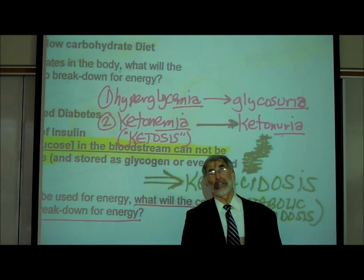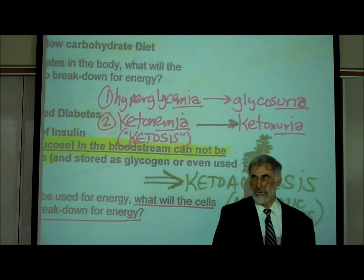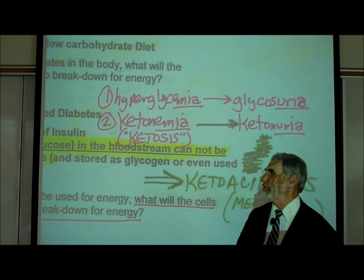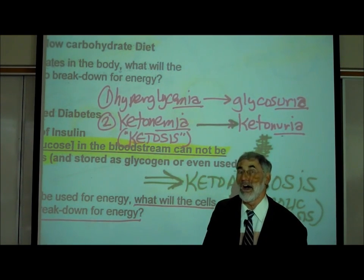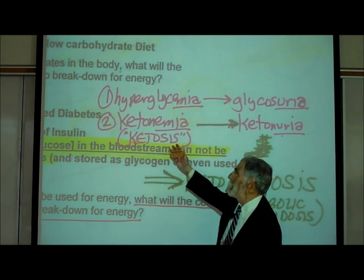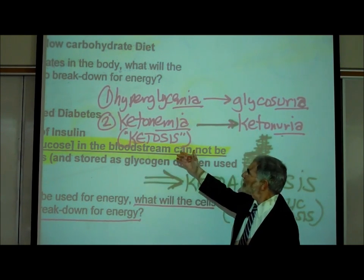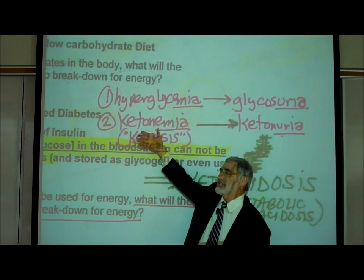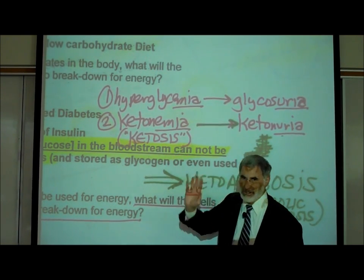And the answer, of course, is the body will start to break down fats, and even proteins to a lesser extent, at a faster and faster rate. As the body breaks down these fats at a faster rate, that causes a flood of acetyl units that lead to keto acids. As the keto acid levels become higher and higher in the bloodstream, this is known as ketonemia. Again, emia means in the bloodstream. This building up of keto acids in the bloodstream is called ketonemia or ketosis.